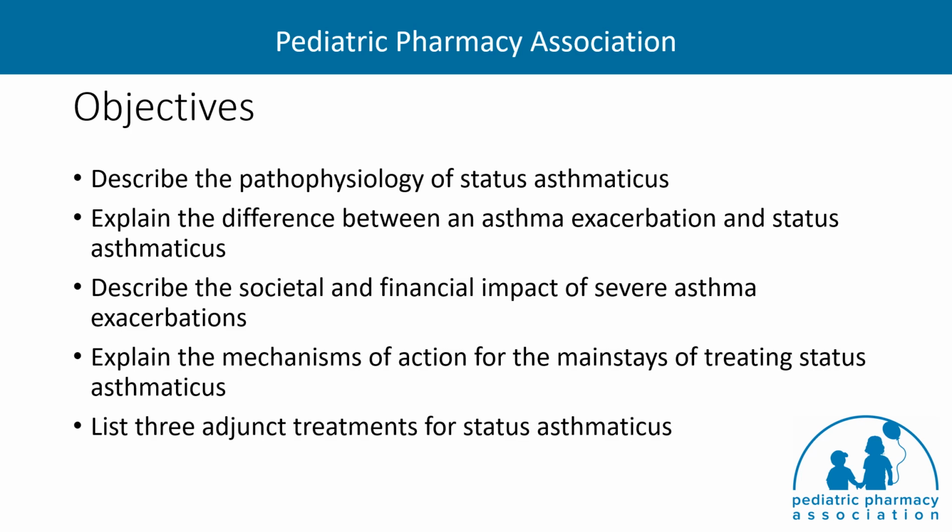Here are our objectives for this presentation. First of all, after this presentation, you should be able to describe the pathophysiology of status asthmaticus. Second, you should be able to explain the difference between an asthma exacerbation and status asthmaticus. Next, describe the societal and financial impact of severe asthma exacerbations. Next, explain the mechanisms of action for the mainstays of treating status asthmaticus. And finally, you should be able to list 3 adjunct treatments for status asthmaticus.